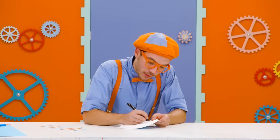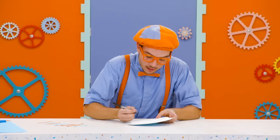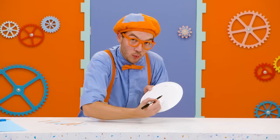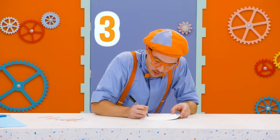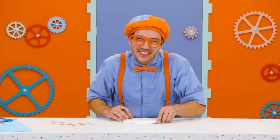And a good way to write down the numbers so they're all in the right space is to start at the top. The top of a clock has the number 12. The bottom of the clock has the number 6. And then to the right of the clock, we have the number 3. And to the left of the clock, we have the number 9. Well, there's a couple more numbers on a clock, so I'm gonna fill in the rest.